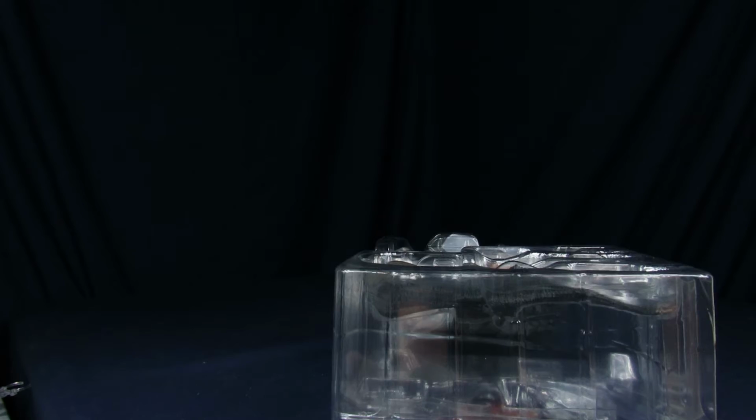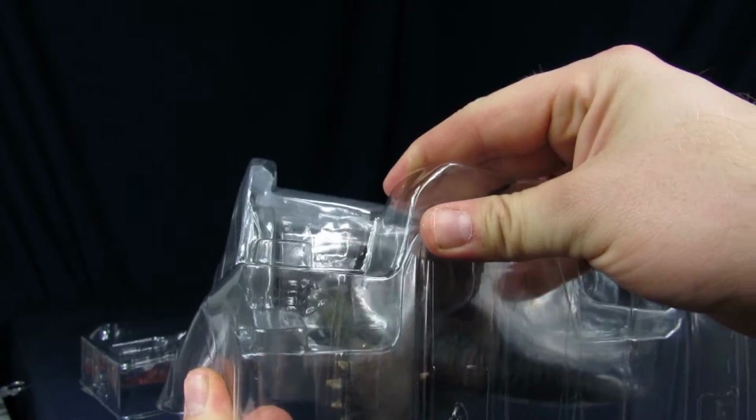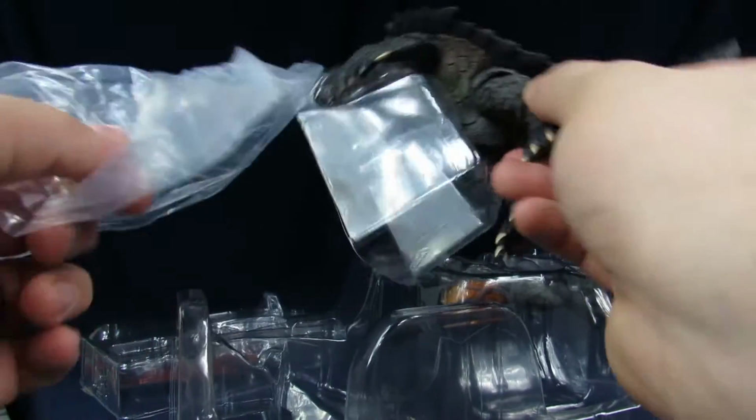Actually, as a spoiler, I already slightly opened this one. Of course you would. I didn't get into the accessories. Like, there's a flight stand. I haven't even looked at this thing yet. I got it out just to make sure that nothing bad happened. There's one issue. You might see it with mine anyways.